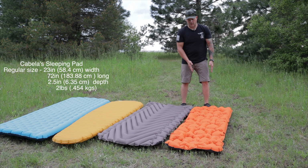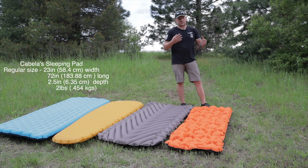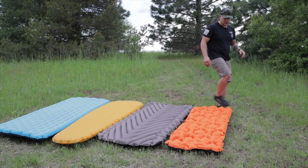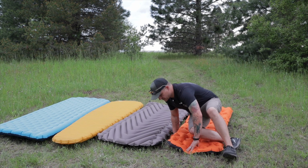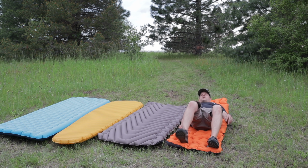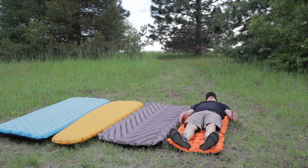You can see it's fairly narrow. It's not really long. I'm only 5'8", so it works for me because I'm a short guy. But as far as width goes, my arms kind of hang off of it. And I'll show you that here. I am on a slight incline here, but when it comes down to it, it's just not the most comfortable of all of these. See, my arms kind of hang off the sides.